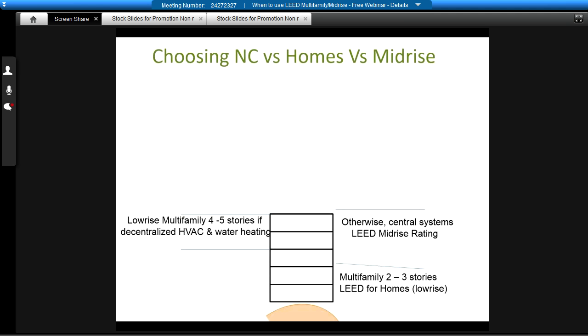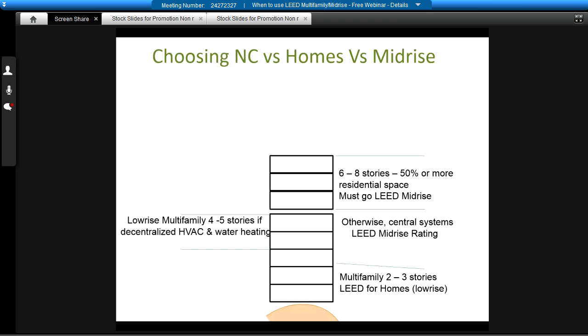For those items that are 4 to 5 stories, it would go through the low-rise if you have decentralized HVAC and mechanical systems. Otherwise, a 4 or 5 story building would go through the LEED mid-rise.